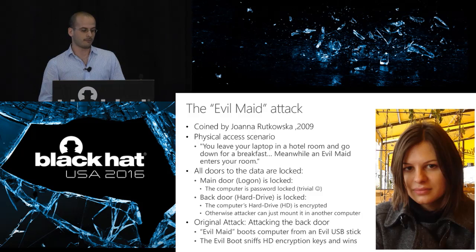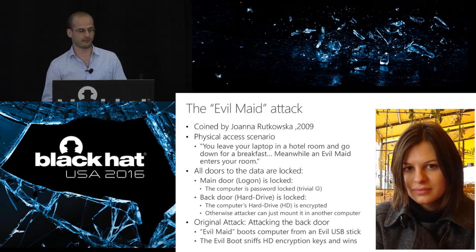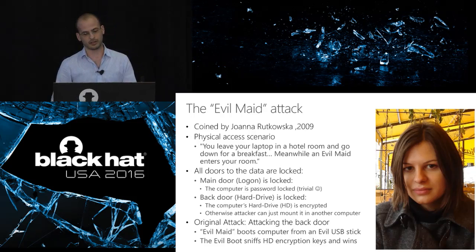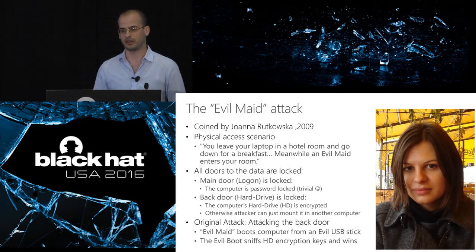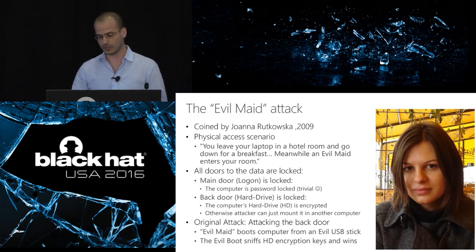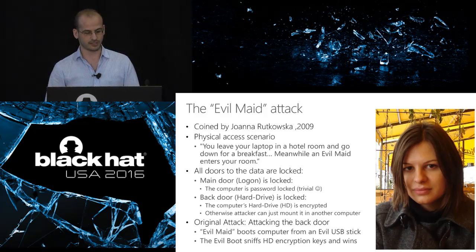So there are two doors to the machine. The first one is the password. If there's no password, you can just log on and do whatever you want. And a backdoor, the hard drive. If the hard drive is not encrypted, you can just mount it on another computer, copy all the data, and you're good. So the original attack was getting the encryption key for the encrypted hard drive and decrypting it.